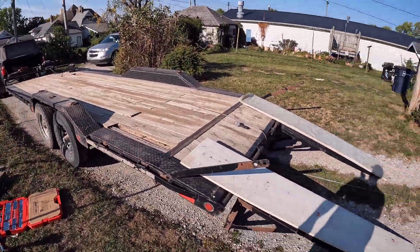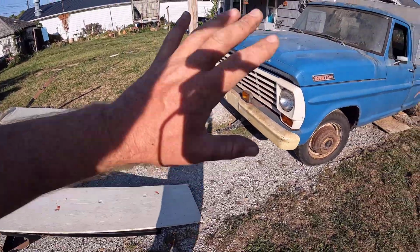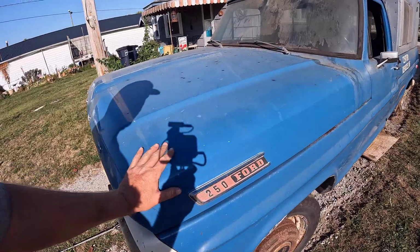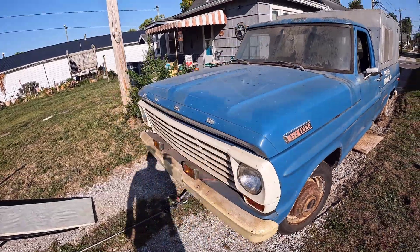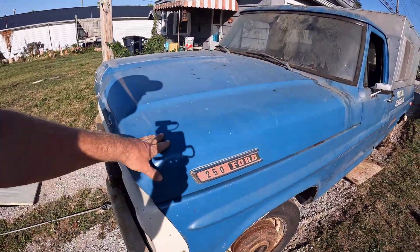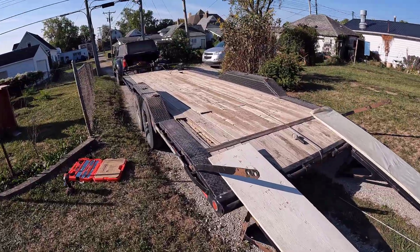I got the trailer on the other side of the truck. We have some plywood on the ramp, so maybe it'll slide on there easier. We still only have one tire broke free. We did get the hood out and put on here. It's a really nice hood, so it looks in really good shape, so that is great. We got the hood on here for transport, and we're gonna see if we can get drug on the trailer.